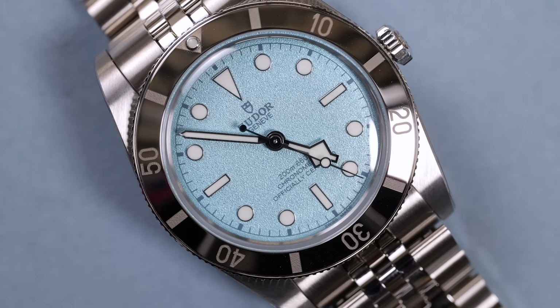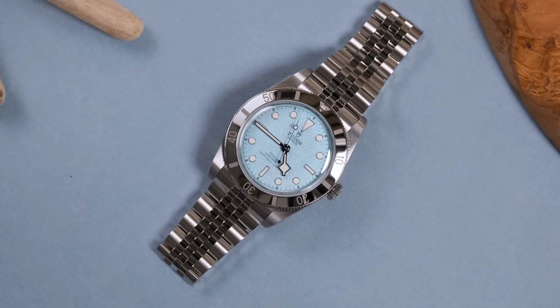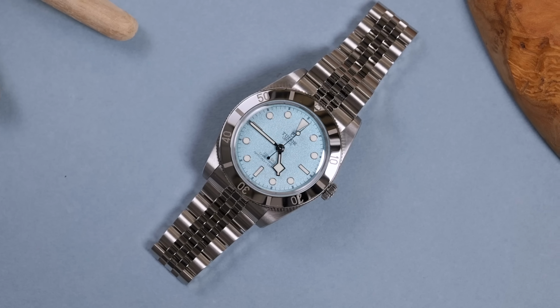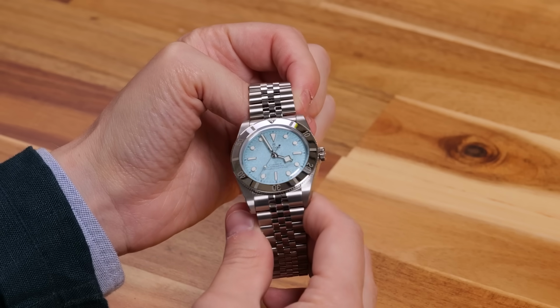TBD. But if you've been on the fence about a Black Bay 54 and you are looking for a really summery watch, I don't know, I just think of Sonny Crockett and his white kind of linen blazer wearing this sort of thing. This is definitely the Black Bay that perhaps you have been waiting for.